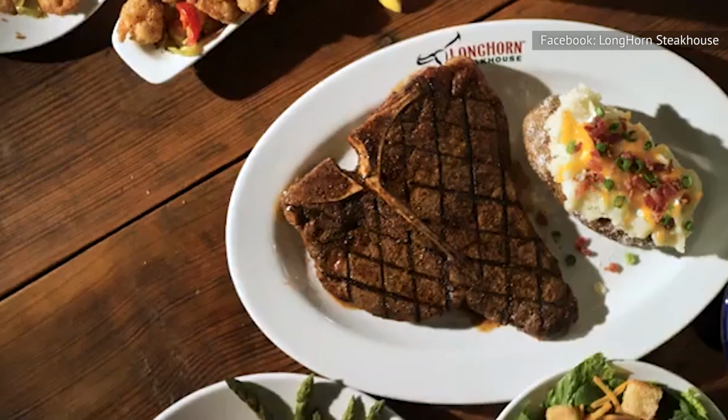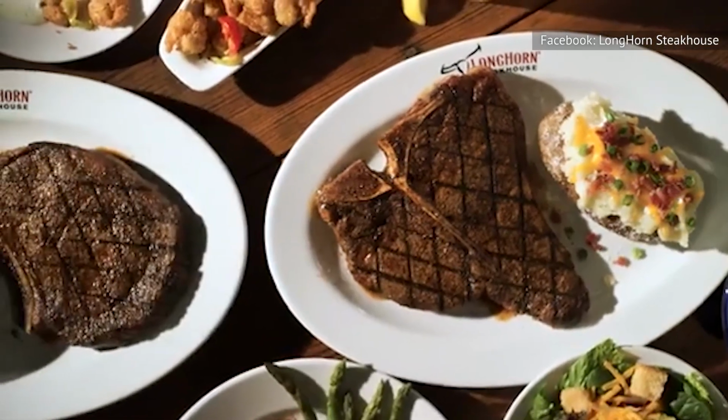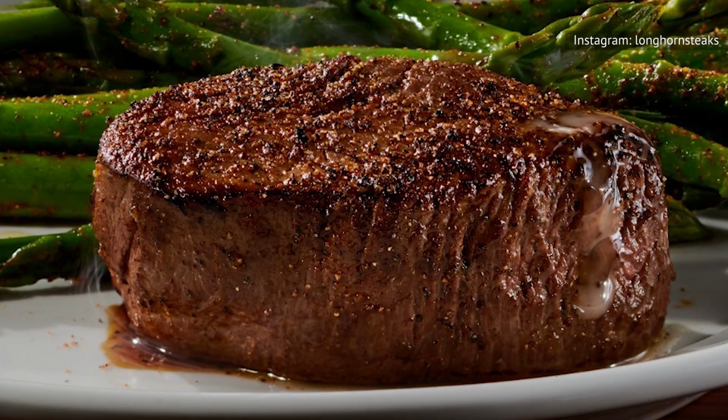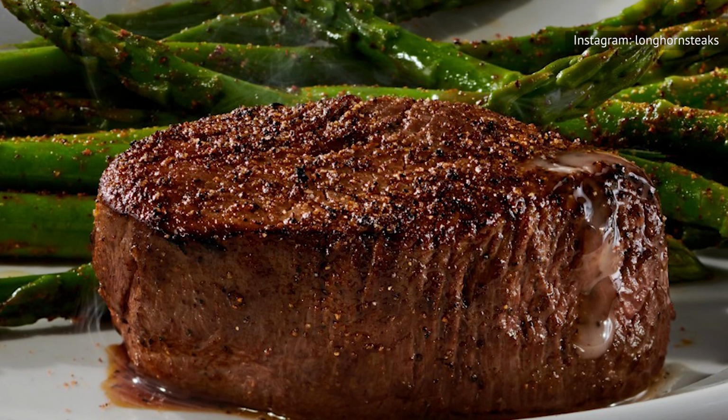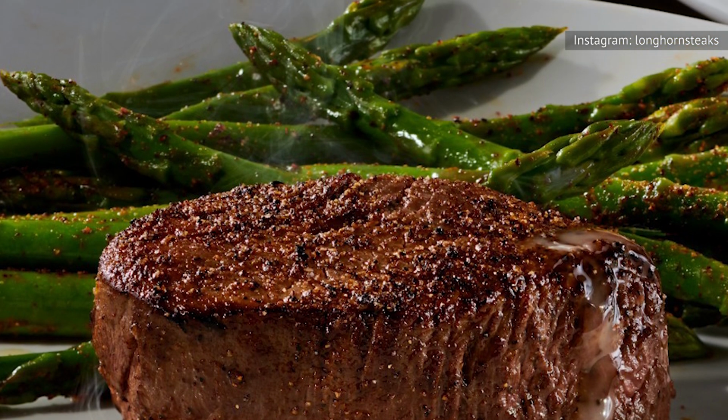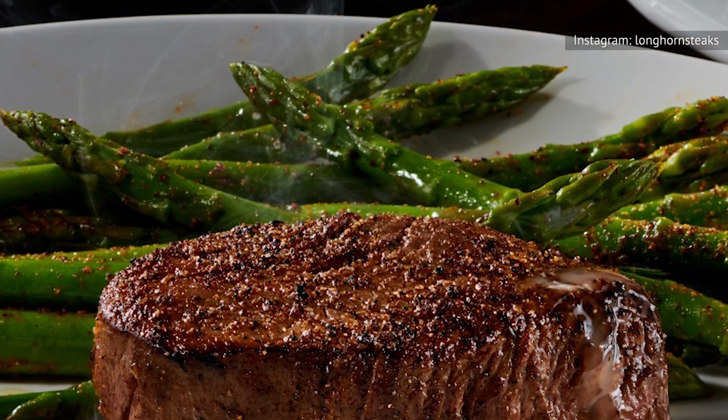I thought so too. Longhorn Steakhouse views asparagus as no exception when it comes to dishing up yummy veggies. The asparagus here is steamed and tossed in a lemon butter sauce, which is a great way to sneak veggies into your diet without having to sacrifice taste in the process.